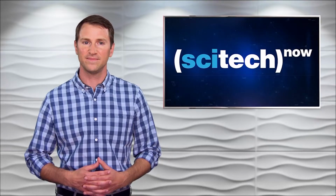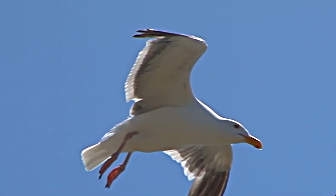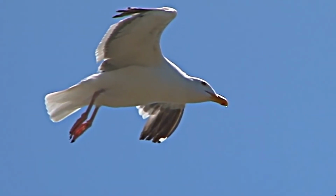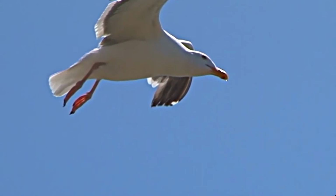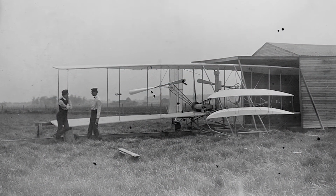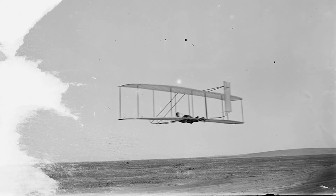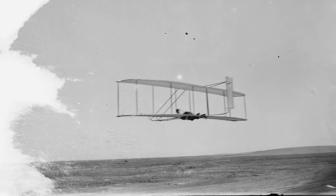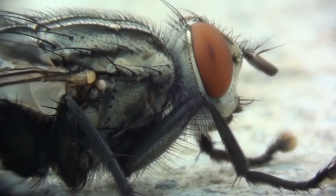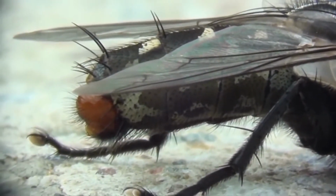Take a look. When the Wright brothers studied flight, they studied the seagull. Elegant and efficient, they were easy to observe and easy to emulate. But there was another type of flyer on that desolate North Carolina beach. It was more dynamic than the seagull, and it broke all of the rules the Wrights worked so hard to uncover. The fly. Based on what we know about flight, this guy should drop like a rock.